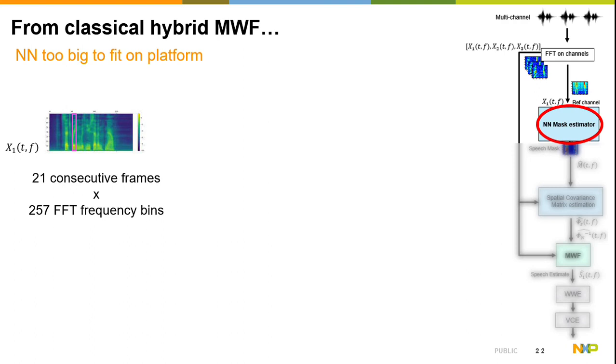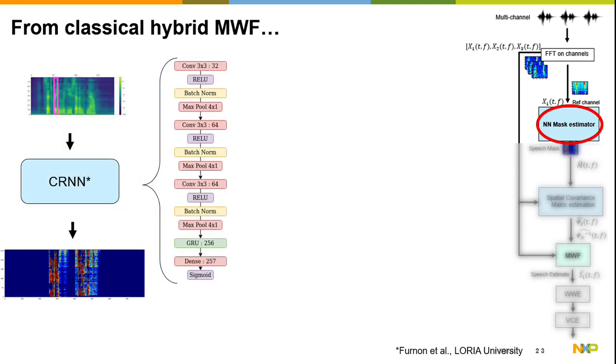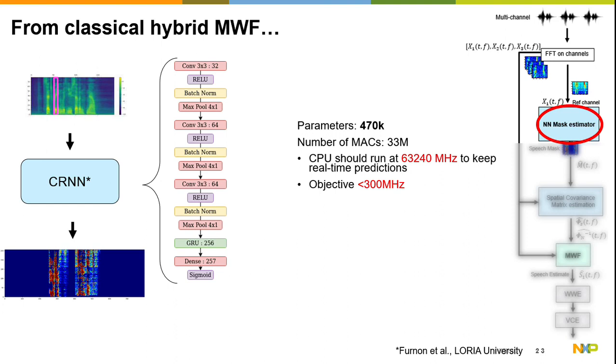So second of all, our NN was way too big to fit on the platform. Our neural network was expecting 21 consecutive frames of 257 FFT frequency bins. The neural network was taken from a state-of-the-art neural network from Furno-Elnal at Loria University. It's composed of 3 convolutional blocks followed by a GRU, and then you have the dense and the sigmoid activation. This neural network was 470K parameters, but it was also 33 million MACs. If we wanted this network to keep real-time prediction, the CPU should run at 63,240 megahertz, while our objective is to be at less than 300 megahertz.